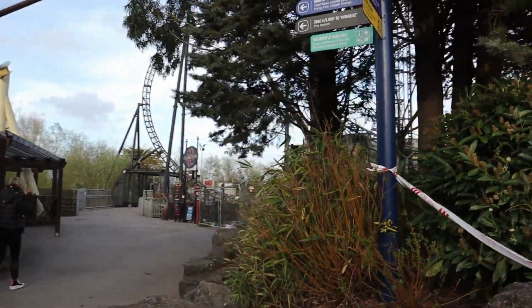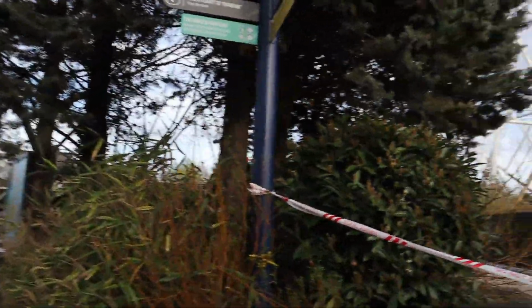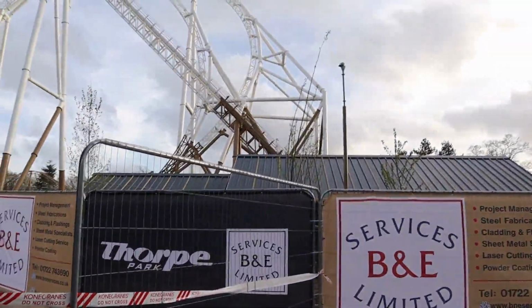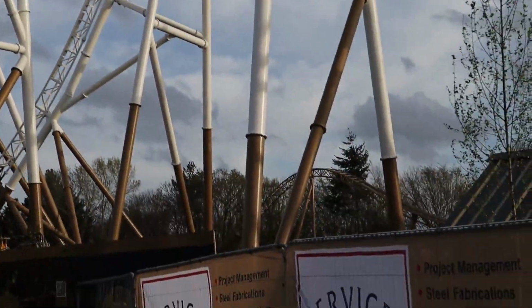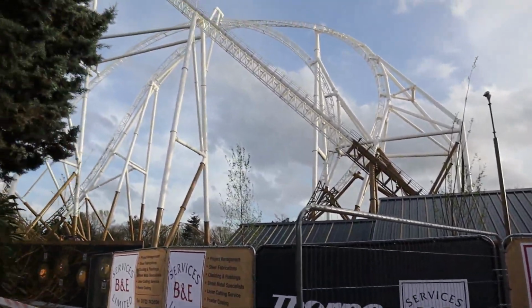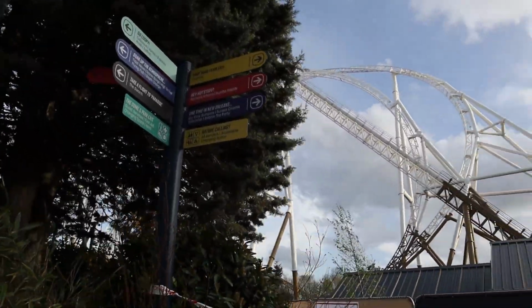It's a 1.2 metre height restriction. Did everyone hear that? 1.2 metres. Can you believe it for Hyperia, the tallest and fastest UK roller coaster? I can already spot some trims, like a trim there, and also a trim on the last airtime hill, but that's not going to take away from what is going to be one of the UK's best coasters.